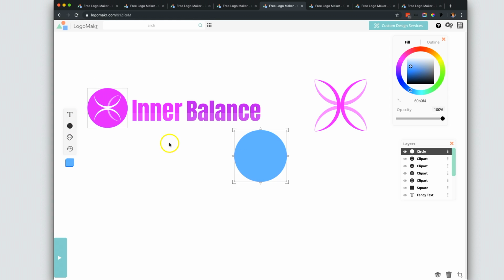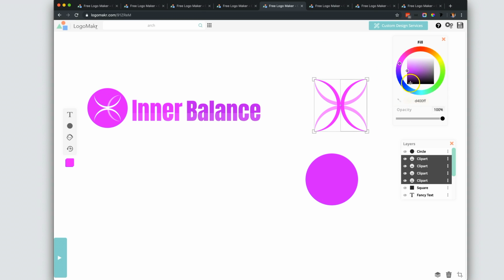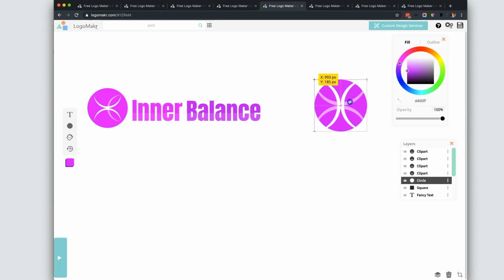And I could even put a background behind it. So I could put like this circle behind it, and I can make all this white if I wanted to. So let's say I wanted to make the circle this color, or even purple, a darker purple. I could highlight this, make this all white, and then see the circle? I'm going to put this below. I'm going to grab it and put it down, just like that. So now it's behind this.